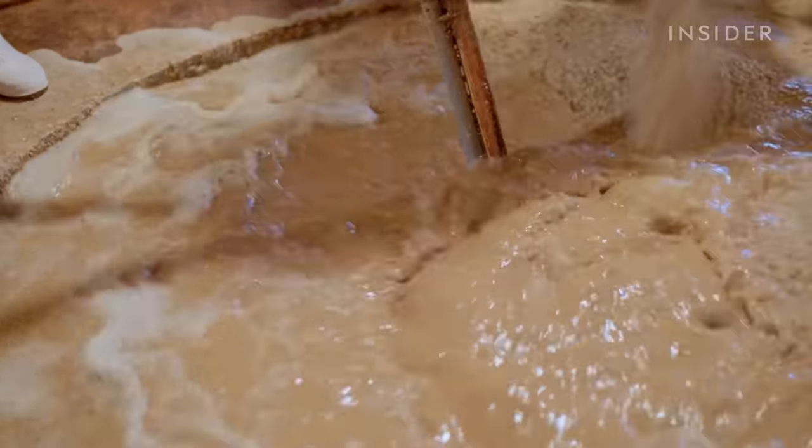Plus, Santosh says handmade Feni tastes better.